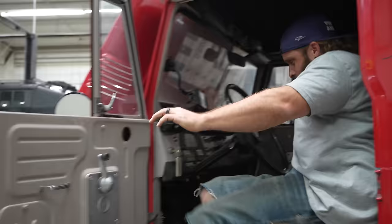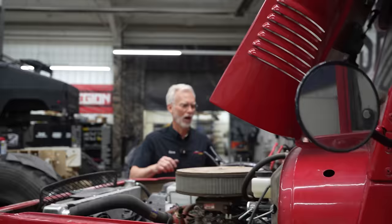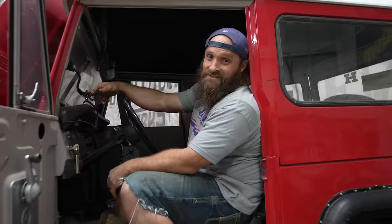Here we go. Come on, baby. Hey. This battery is just tough. I might have a new one. Well, you know, let's do this. If I can get just a crank or two out of it, I'll know whether I got spark. And I can.